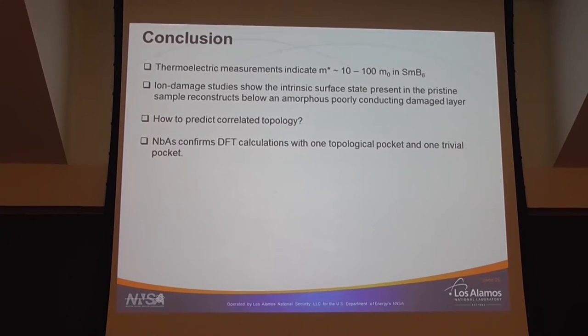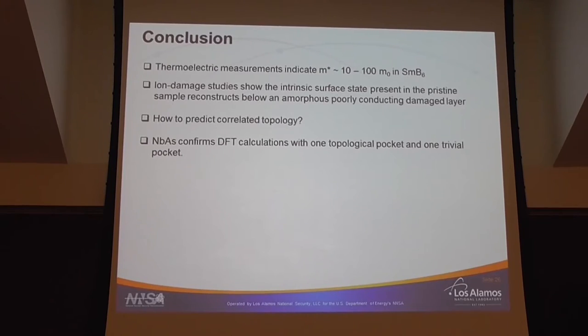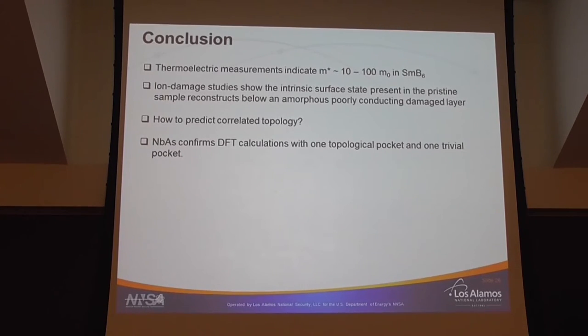I just wanted to point out that different kinds of radiation might do quite different things, particularly the kind of radiation that's actually used sometimes to dope semiconductors. You can put silicon into reactors and produce boron doping.